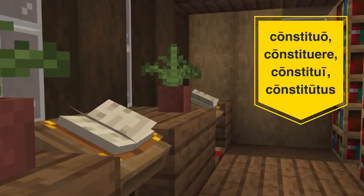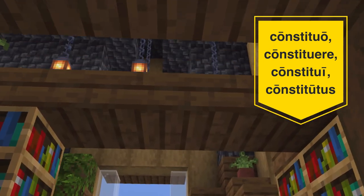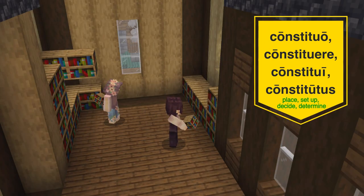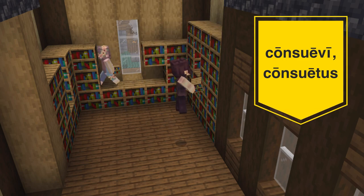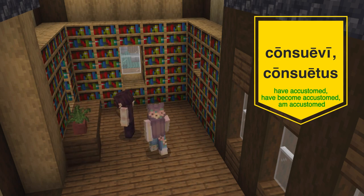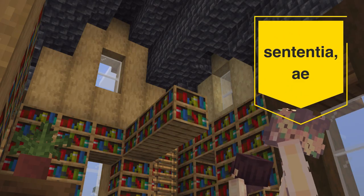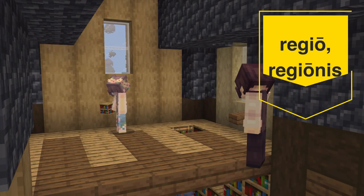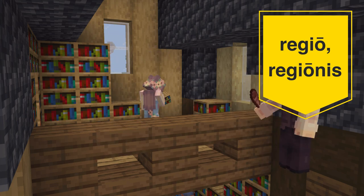Constituo, constituere, constitui, constitutus. Remember, we have four definitions for this one. See if you can remember them all. We have place, set up, decide, and determine. Great job. Now we have consuevi, consuetus, which means have accustomed, or have become accustomed, or am accustomed. Then we have sententia, which means opinion or vote. Regio, regionis, which we can see right there before us, region.